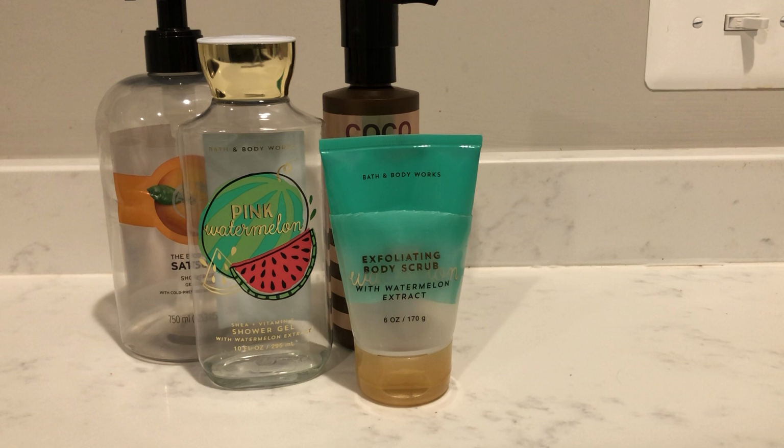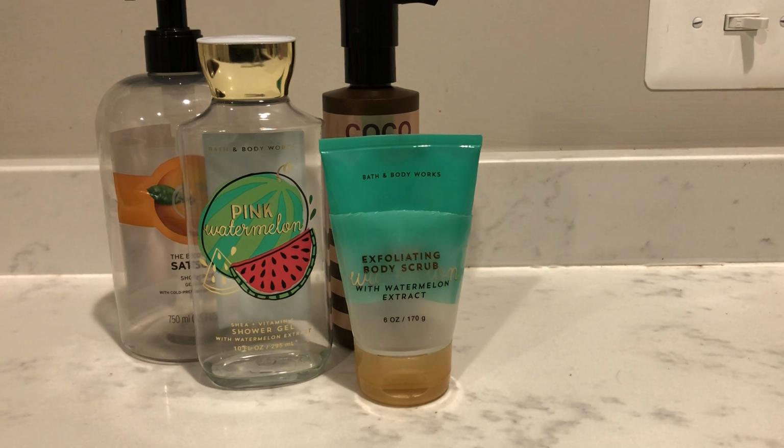And I'm glad that it has still stuck around because I feel like the Cocoa Shea Coconut smells just like exotic coconut, and I really love exotic coconut from back in the day from Bath & Body Works. So I would repurchase it. That was my second of two that I've used up. And yeah, I'm sad to see it go, but like I said, I would definitely buy more in the future.